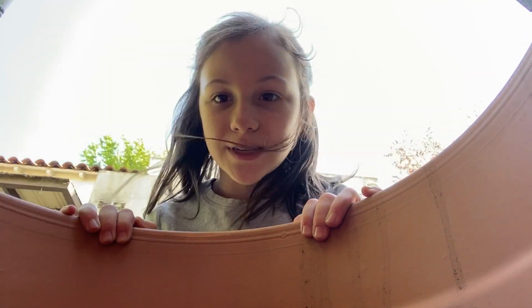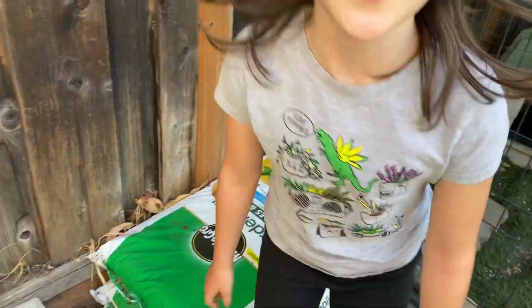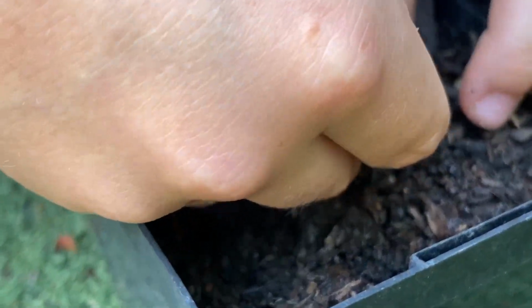Find a home for the seeds. Then you gotta prepare where the seeds are gonna live. Prepare the soil. Plant the seed.